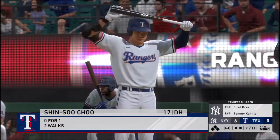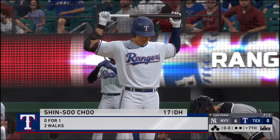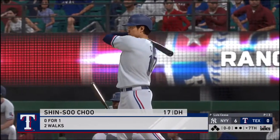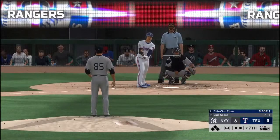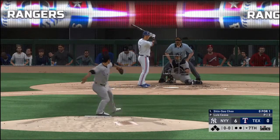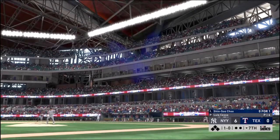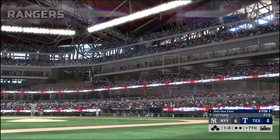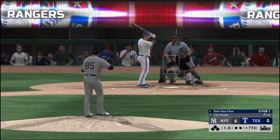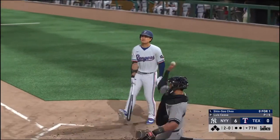Shin-Soo Choo at the plate now. A couple of walks for him thus far. It doesn't look very promising so far in this one as we move into the later innings. Down by a bundle, it's time to get some base runners and hopefully a long ball to get them back into this one. Too high that time with the slider to start the at-bat. It's ball 1. Obviously, the game plan wasn't to let this guy beat you right here. He's already walked twice, and that pitch out of the zone tells me they want nothing to do with him.